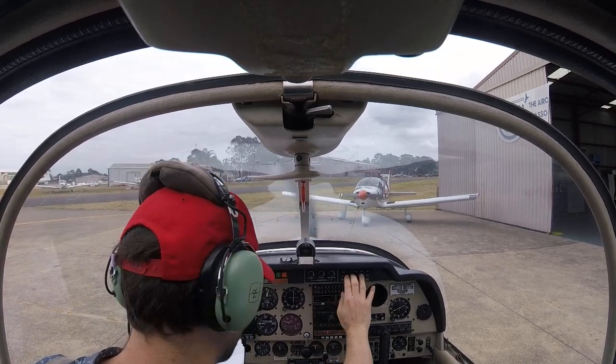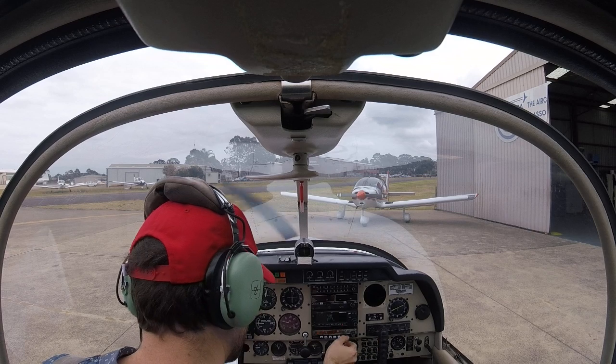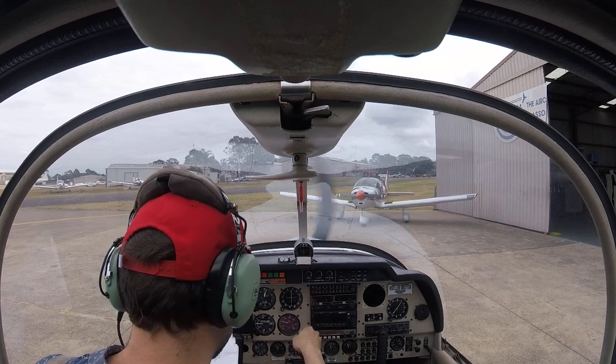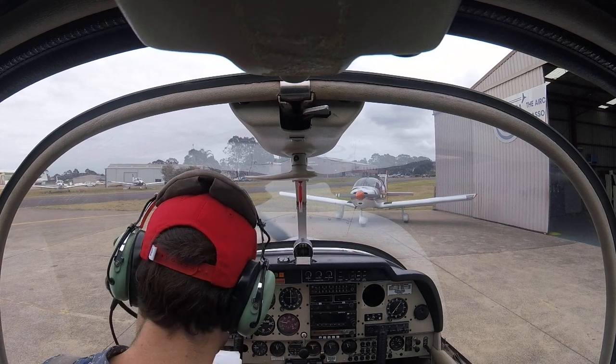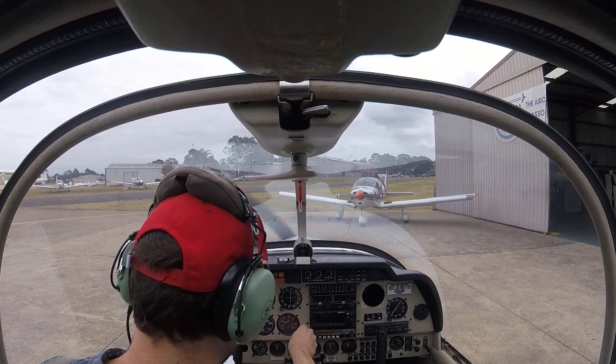Parking brake is on, lights and pitot switches off, avionics off, throttle 900, 1100.